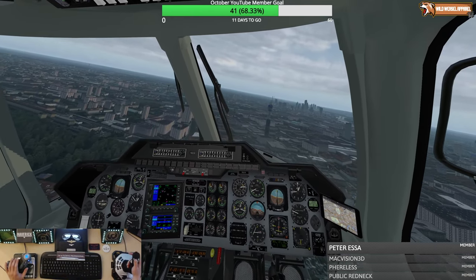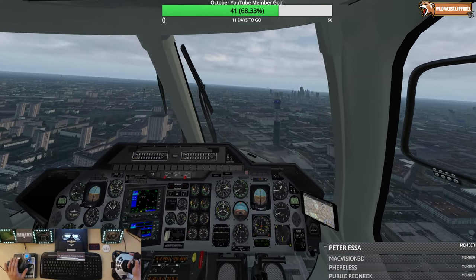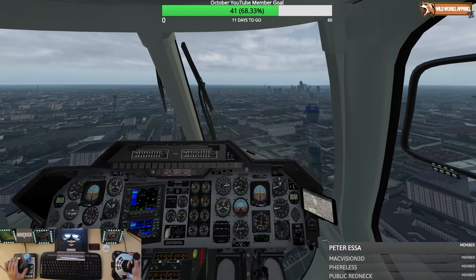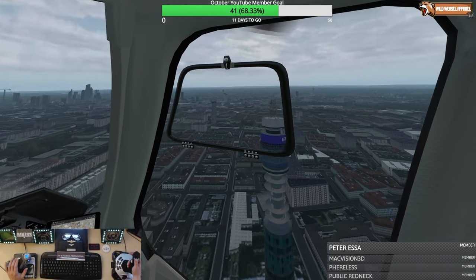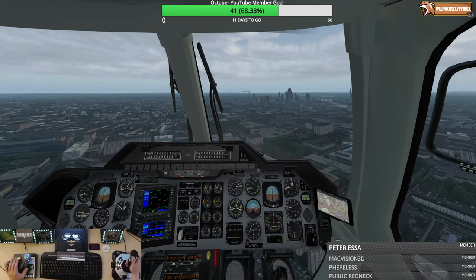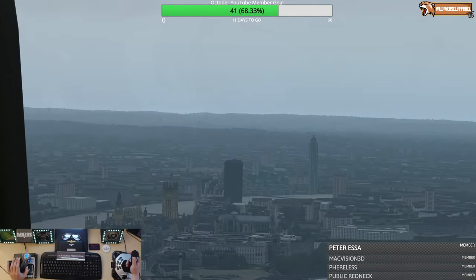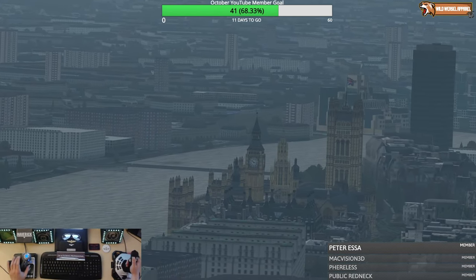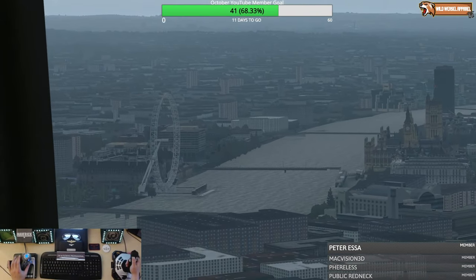Shield Maiden on YouTube says, I thought the city was flat, but it looks quite real. I actually have payware scenery, my friend. I have a payware scenery program called Orbex. And this is the Orbex South package that we have. Actually, see the Houses of Parliament just over here. There's Big Ben. There's the London Wheel. The London Eye.